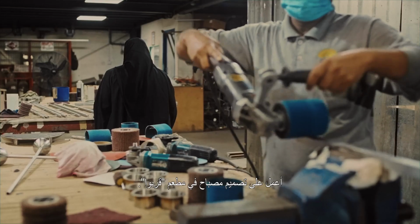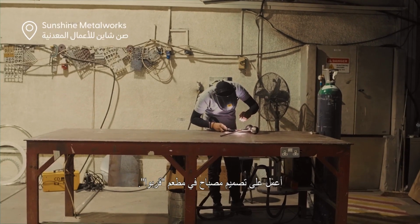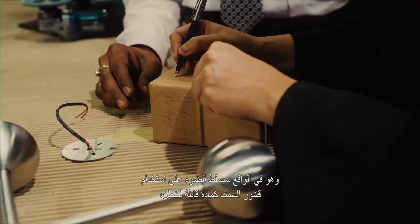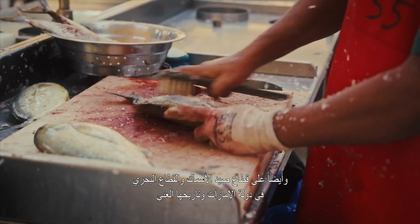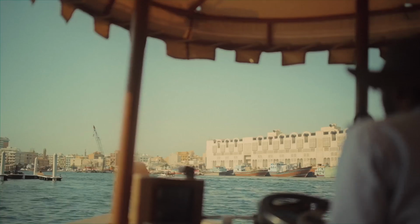I'm working on the design of a lighting pendant that will go into the Gerbou restaurant. And it's actually going to highlight the use of fish scales as a biodegradable material, and also highlight the fishing and marine industry in the UAE and its rich history.